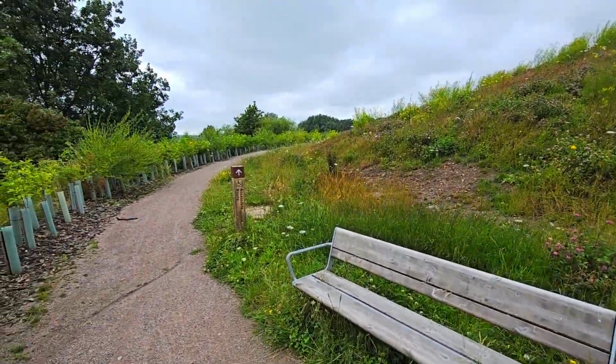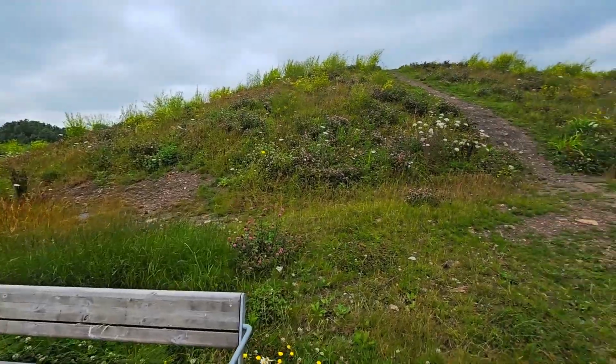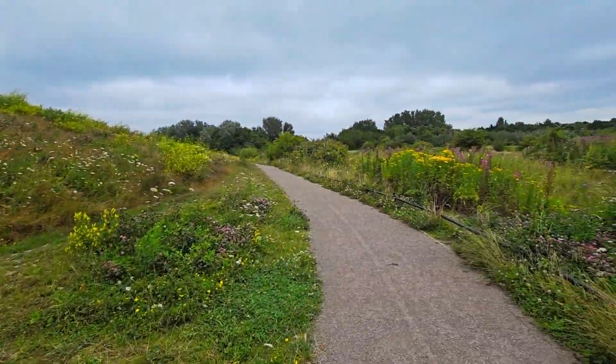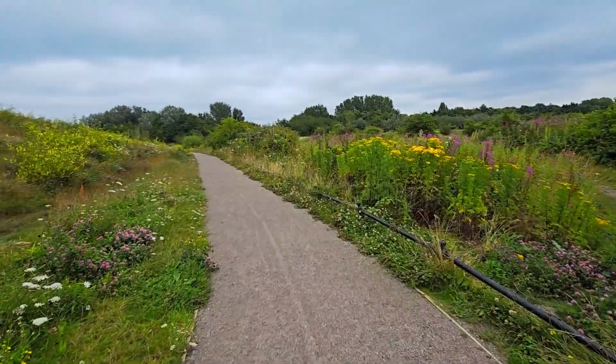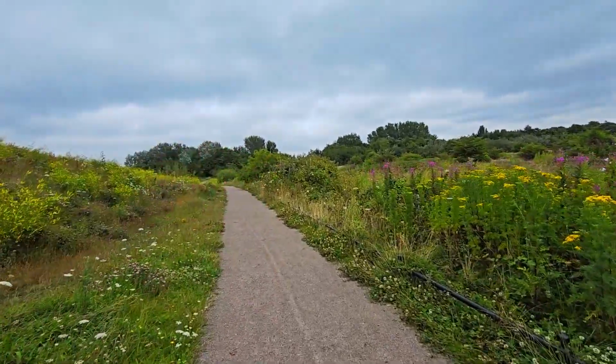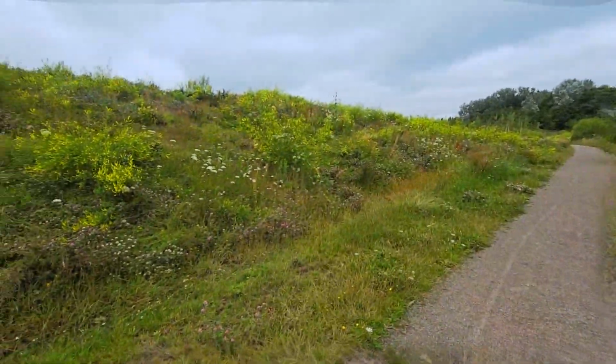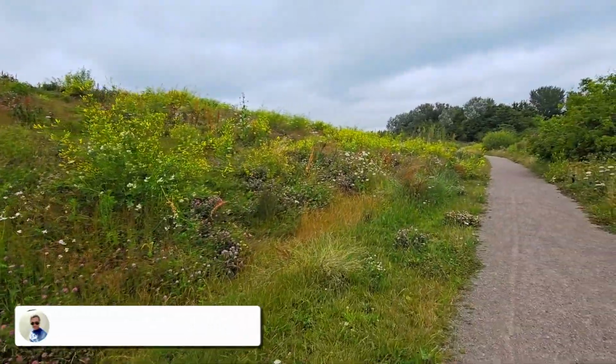Accessible route. That wasn't there last time. That looks like someone's made their own little way of getting up. But we're going to walk the official route, which goes round in a big curl, which takes you up to the top. Yeah, it's a lot different from 11 months ago, 12 months ago.